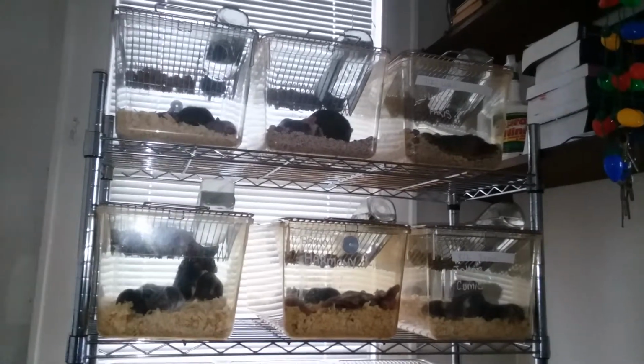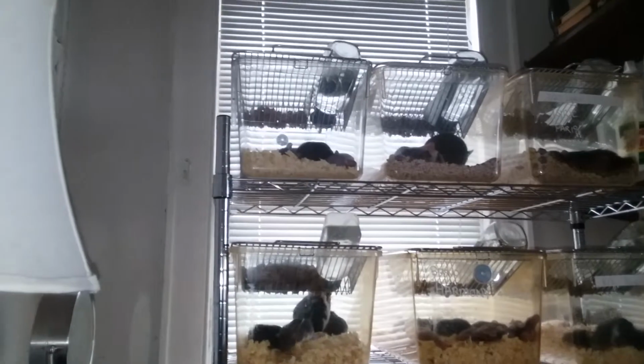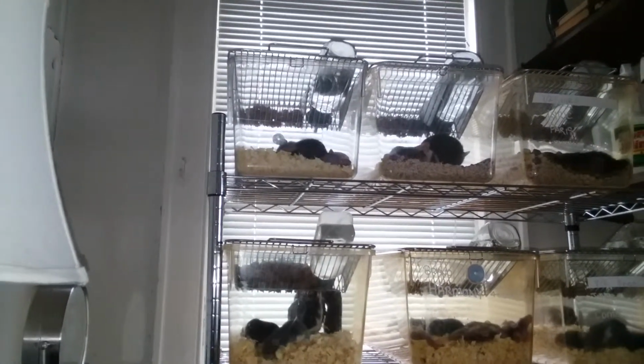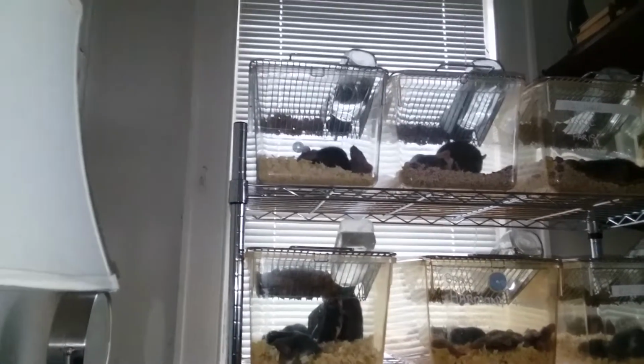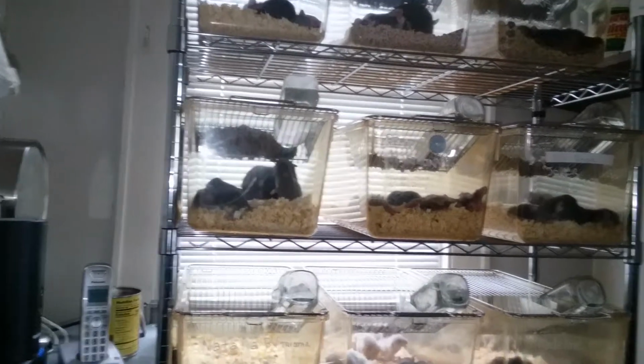She's warmed up to him, though. I see them sleeping together. The one at the end here, her babies are older. And I think I've shown them in videos now, or actually she's gone, it's just the babies in there now.